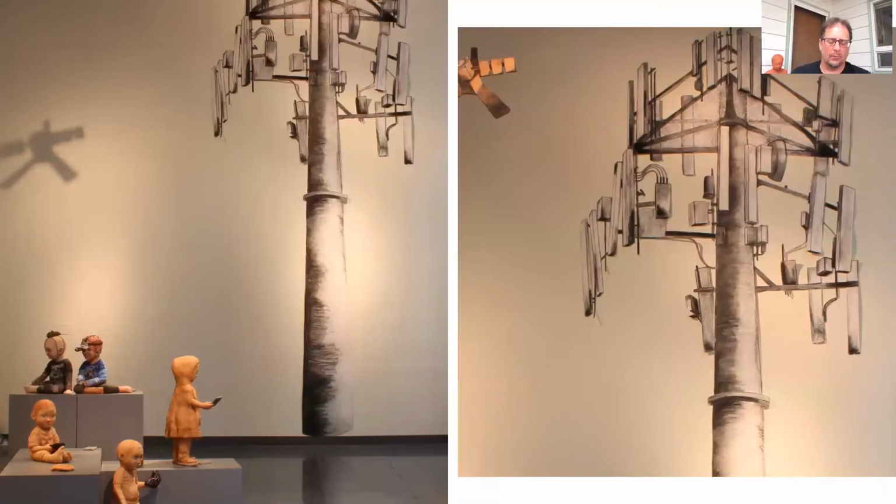This is a large drawing, about 20 feet high, based on a cell tower in my neighborhood. I've always wanted to draw. I love big charcoal drawings. I love drawing on the wall. These are actually done on paper and then cut out. This one's done on paper and cut out. And I really love the way it looks with the show.